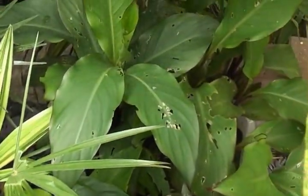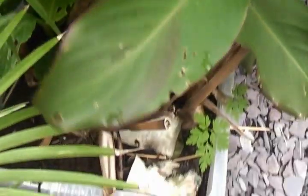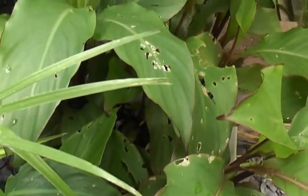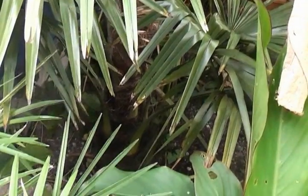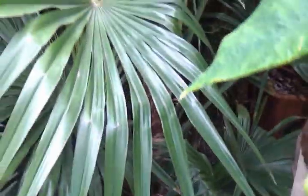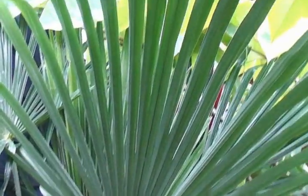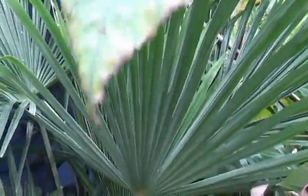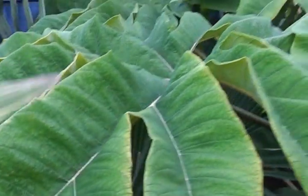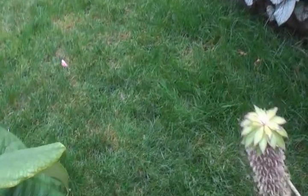There's some cannas that I didn't plant out. As you can see, they're still in the sand that they overwintered in last year, but they all came back. There's my planted Trachycarpus, the only palm we planted in this garden. It's grown nice, beautiful leaves. Fighting with the T-Rex there. So let's get back out.